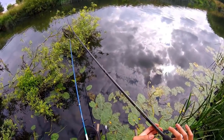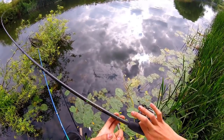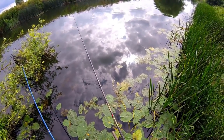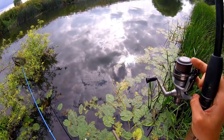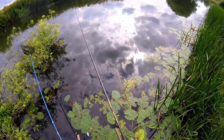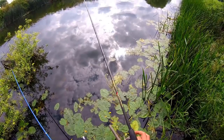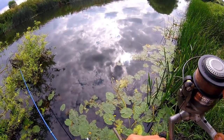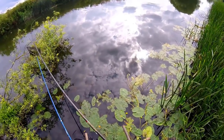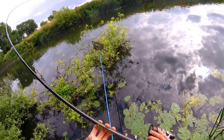This could be anything. This could be a barbel. This is a good fish. It's gone solid. Uh-oh. Oh no! I can still feel it. Get yourself out of there. I have to let line loose. Oh, I can still feel the fish. That is a barbel, I'm telling you now. It's coming. It's coming.